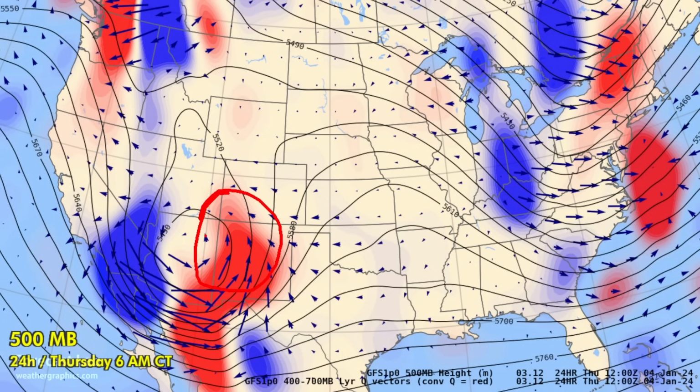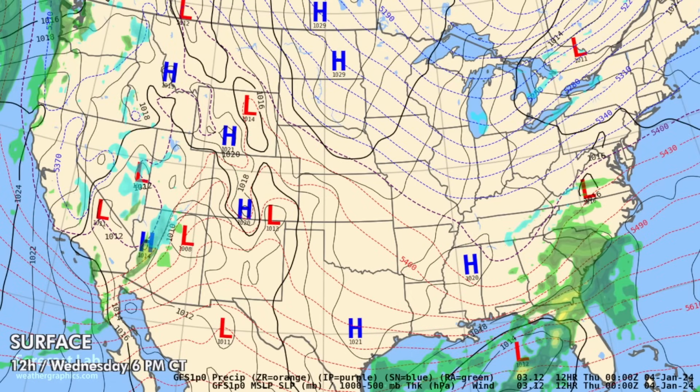We do have winter storm warnings and winter weather advisories for parts of the Four Corners area. Winter storm warning in the Gallup area, 3 to 7 inches expected there, and further to the east around Clayton, Raton, Las Vegas, they're looking for 4 to 8 inches with over a foot above 8,000 feet. What is causing all that?